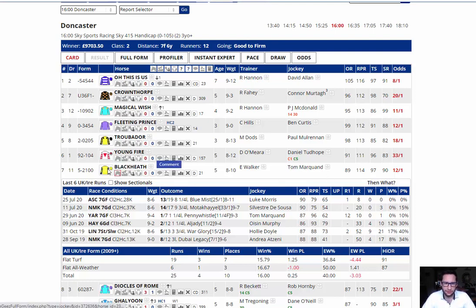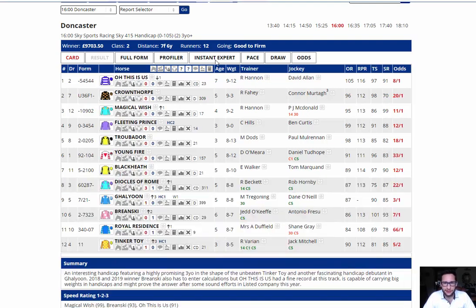I like the fact Tom Marquand's been booked. The fact he's at Doncaster is interesting. He's probably got a couple for his boss, William Haggas, and a couple more for Fred Walker, I think, but you could look at his rides at Doncaster today if you want. Given the meetings that are going on today, it could be significant he's here, and hopefully he knows the horse well.